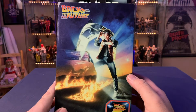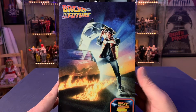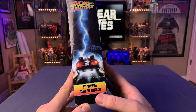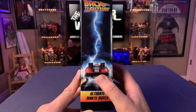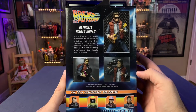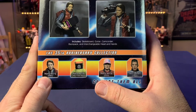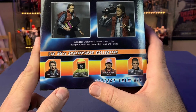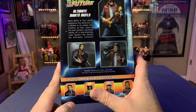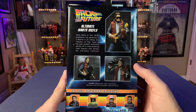Cover, just got Marty right there looking at his watch, the DeLorean, typical Back to the Future artwork from the movie poster. We have this little Back to the Future 35 years ago this movie came out. Side, Ultimate Marty McFly, got the back of the DeLorean there with the license plate, OUTATIME. And then of course the back, where we have some pictures of the figure in his various poses with his different accessories. We also have what other figures are available here. We got Marty McFly 1985, Marty McFly Tales from Space, Marty McFly 2015, and then Biff Tannen 1955. We'll talk about a couple of these figures in another review, actually. But in this review, we're just going to focus on this Ultimate Marty McFly.